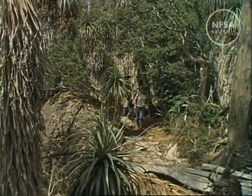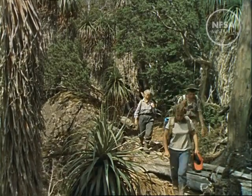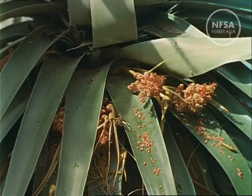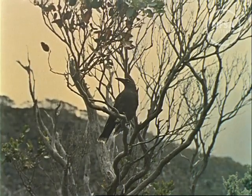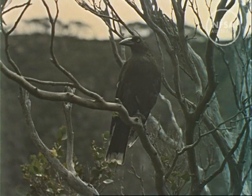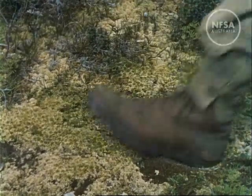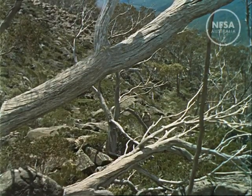Those familiar with the tropics might think that they were seeing pandanus palms again, but these are Richea pandanifolia, commonly known as pandani. A noisy and a cheerful bird is the mountain jay, and he's not a bit shy. Sphagnum moss grows here. It's renowned for its absorbent qualities and has been used for surgical dressings. Snow gums are the most plentiful trees at this altitude.